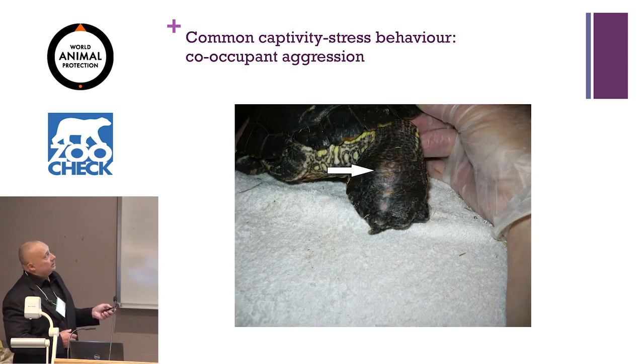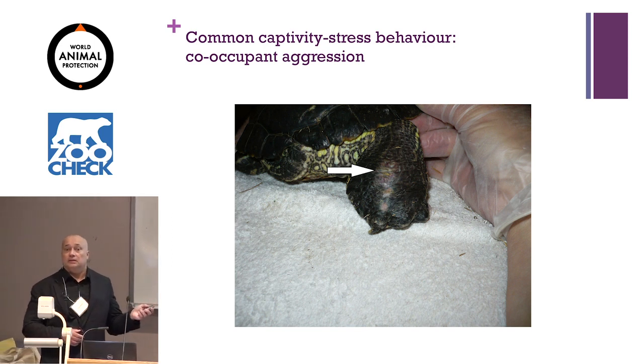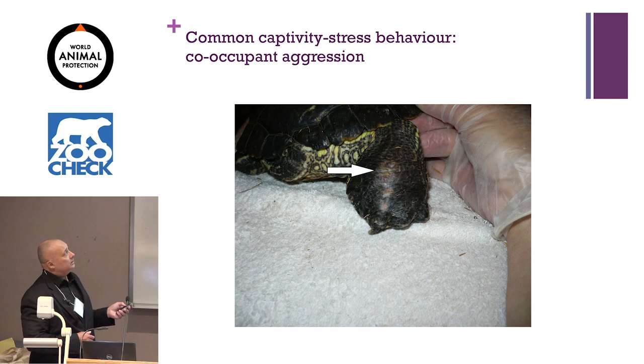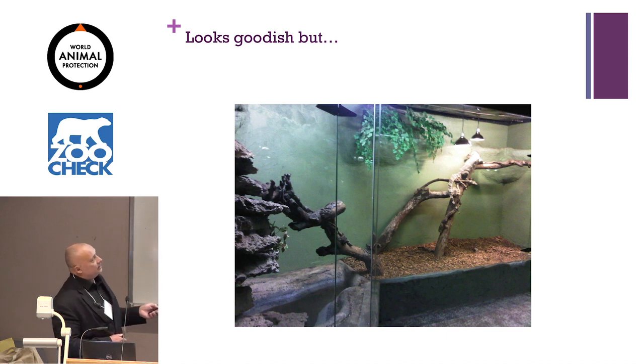Similar case with this turtle. That leg had to be removed. It was an abscess. A bite caused that. But you have to know what a turtle looks like in order to see it, to recognize it. But this is an interesting situation because, and you'll find this regularly when you make an inspection, superficially things look really pretty decent, all things being equal. It's a fairly spacious environment. It has some enrichment. The glass is a bad idea, but let's forget that for the moment.